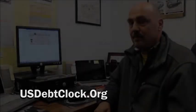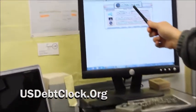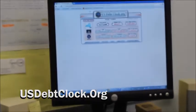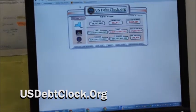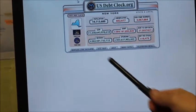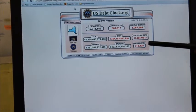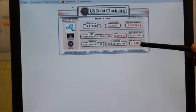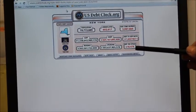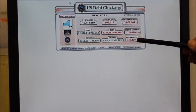So what I wanted to bring up just real quickly, on the screen, is something called usdebtclock.org. And even if people don't buy into the green movement or conservation or any of that type of stuff, this is something that's extremely hard to ignore. This particular clock that you're looking at is for the state of New York. And if you live in the state of New York, your debt per citizen right now is over $18,000. And as you can see by the numbers, it's rising. This is the rate at which we continue to spend and use resources and everything else. The clocks for all that stuff are very similar.